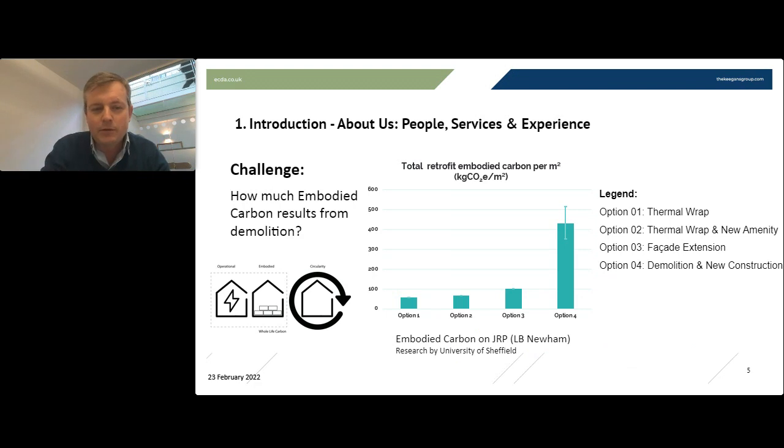Just to move on, before moving into the conversation about retrofit, it's worth saying retrofit assumes that we're not going to knock the building down, and that actually is a fundamental question, which we've helped several clients discuss the pros and cons of at a strategic level, because sometimes buildings can be in a very poor state, and it may be necessary to knock them down.